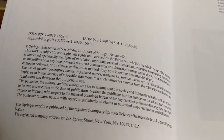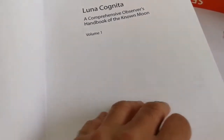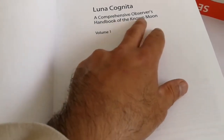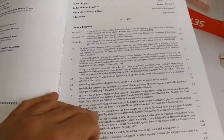Published in 2020, Springer Nature, Volume 1 by Robert A. Garfinkle. Luna Cognita, a comprehensive observer's handbook of the known moon, Volume 1. Oh my God, look. The first part, just the list of figures.